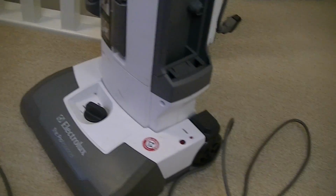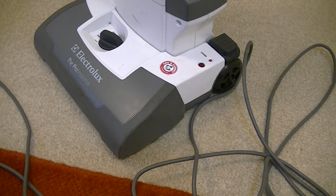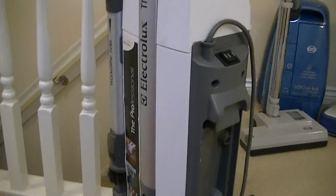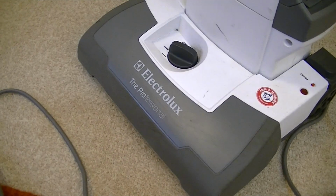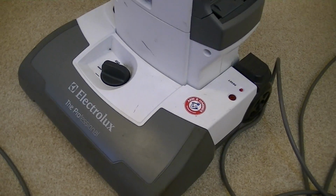Right, I think that's about the end of this video, but of course I will connect up the flex, put the filter in and just turn it on and check it works. Providing it works, next time you'll see the Electrolux Professional upright is when I do my full demo and review. From what I remember, it's a pretty good machine at cleaning, especially with that lovely brush roll.